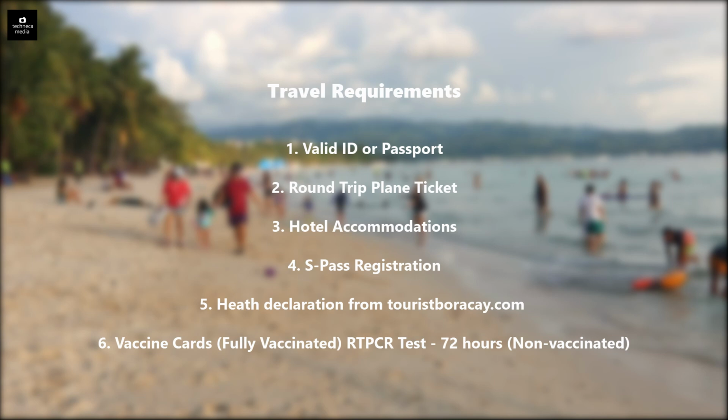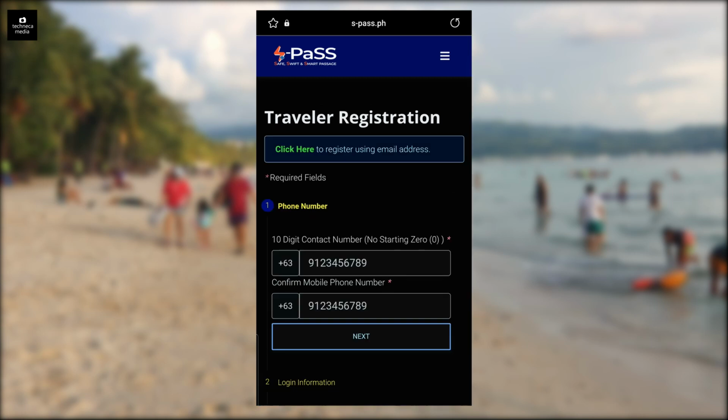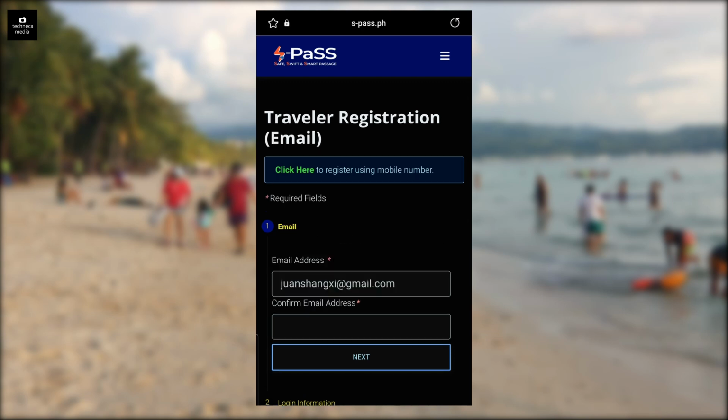I'll be assuming that you have all the requirements except for the S-Pass registration and health declaration from tourismboracay.com. To get your S-Pass, you need to go to s-pass.ph and register for an account. You can register by using either your phone number or your email address. Follow the instructions on how to register until you finish.